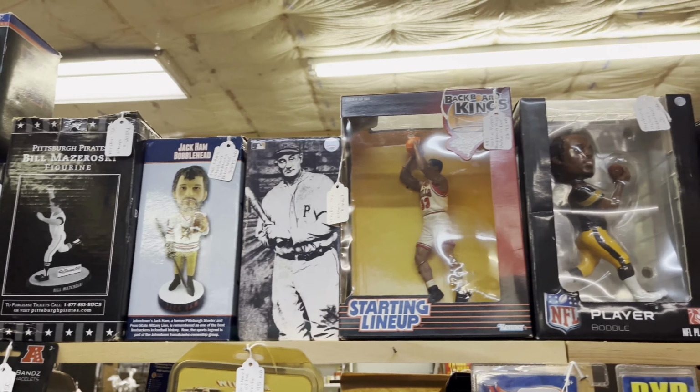And if I ever see the Punxsutawney one at an antique mall, I will probably pick that one up. I did see a Punxsutawney bobblehead once at a yard sale, and I regret never buying that because I think they were only selling it for about $2.